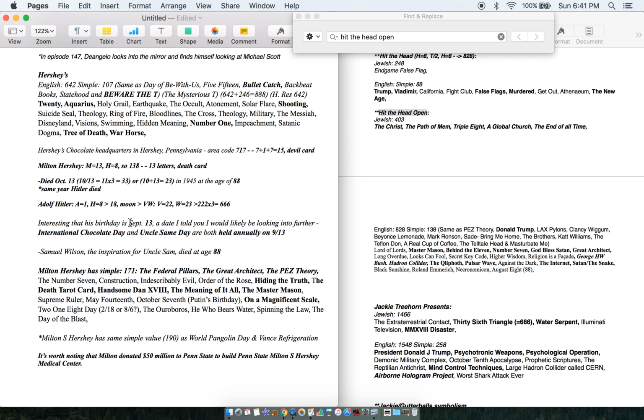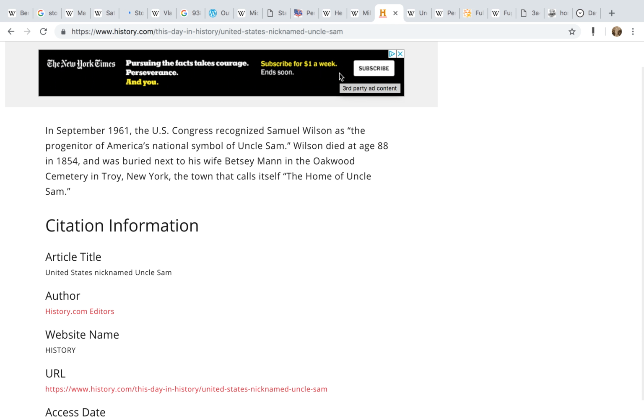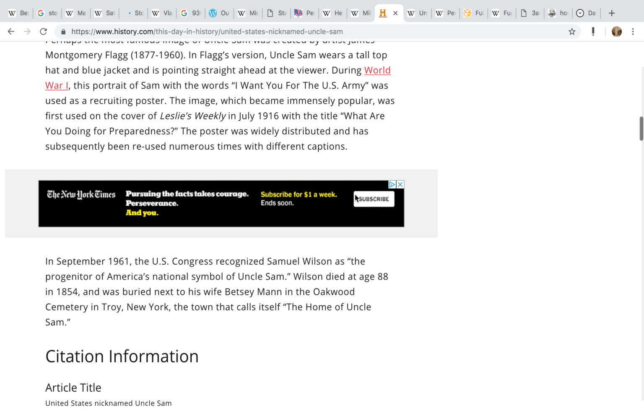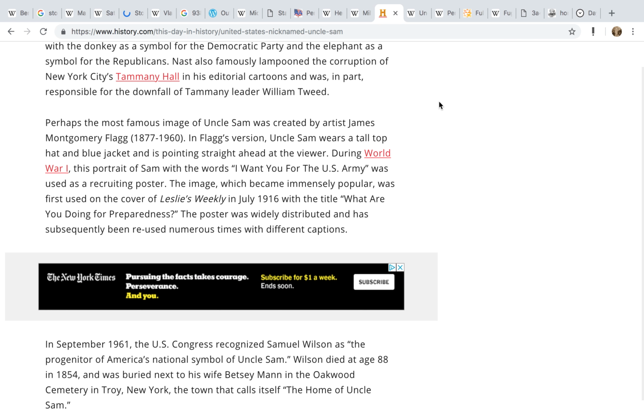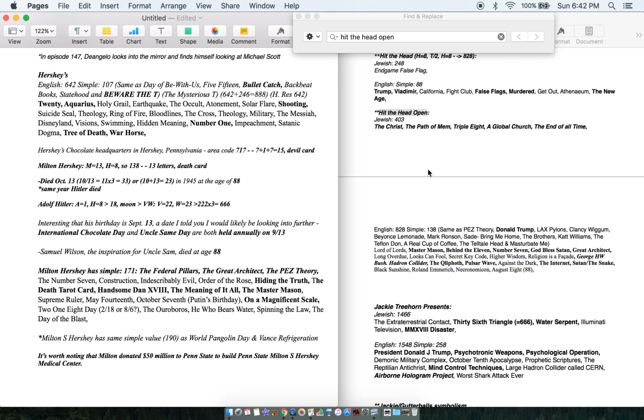Because Milton Hershey's birth date is September 13th. I told you I wanted to look into that date, and it happens to be International Chocolate Day and Uncle Sam Day. They're both held on this day, and that's 10 days before that really controversial 9/23. But what's really interesting to me is that Samuel Wilson, the inspiration for Uncle Sam, is said to have died at age 88. And so I have that pulled up for you over here from this History Channel bit. And this is actually worth checking out as well, because it does go into talking about the cartoonist Thomas Nast, who created the ass for the Democratic Party. And I've talked about America's ass worship in more than one way, so absolutely worth looking into, in his connections to Uncle Sam. And again, that number 88.